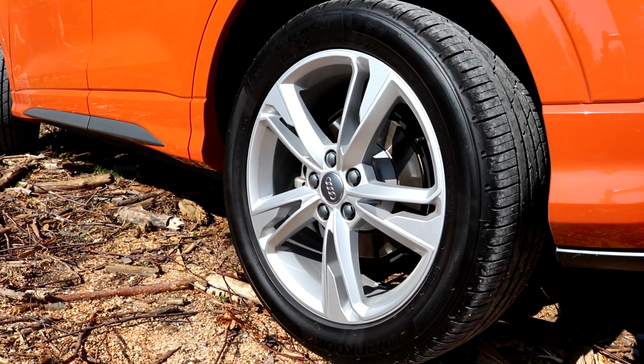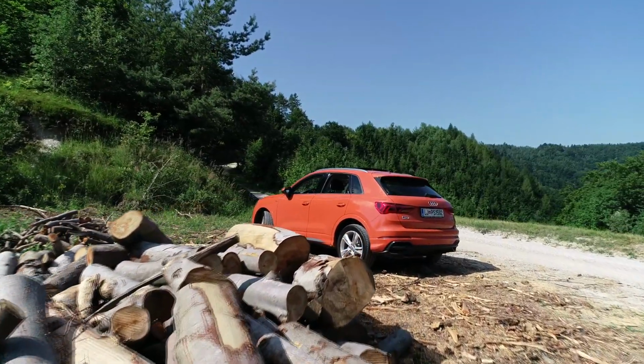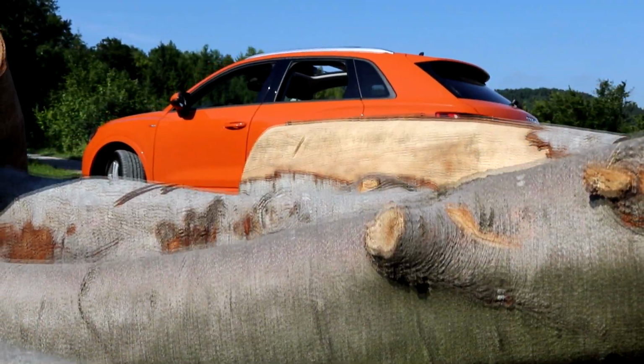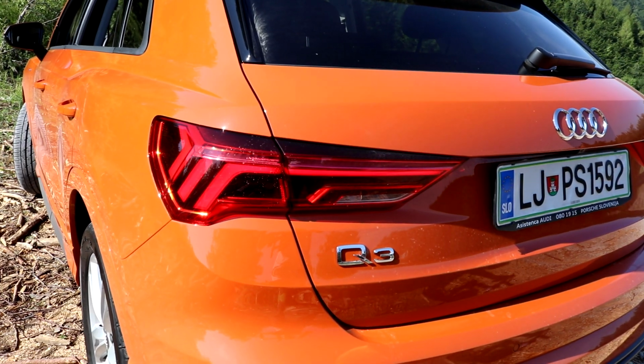A bigger SUV requires bigger tires, in this case 235s on 19-inch alloys. Or you can opt for even bigger 255s on the massive 20-inch alloys to really make a statement.